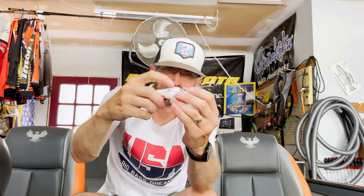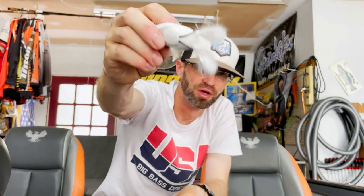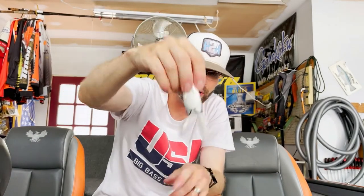Oh yeah, super soft. Hooks are bent up. The weight is incorporated into the hook in the center, so it has a popping, walking action, and also has a rattle to it. This thing is crazy soft, definitely heavy enough. Half ounce is awesome. This is gonna be a great bait. Super, super soft with the rabbit hair, rabbit fur on it.